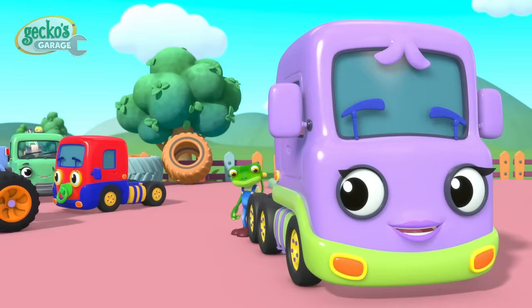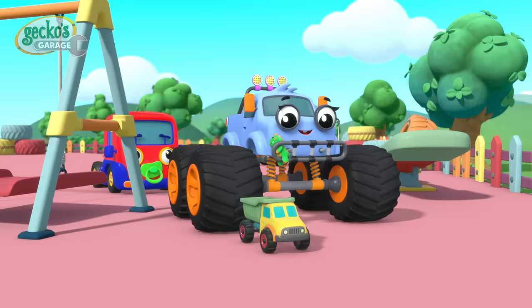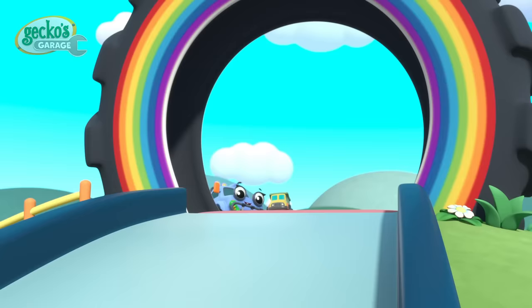There you go, Mummy Truck! Your indicators will work fine now! Lucky I always carry spare bulbs! It's Molly playing with her favourite toy! And Baby Truck, too!